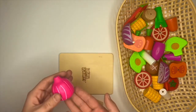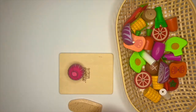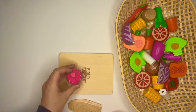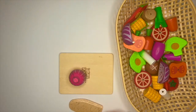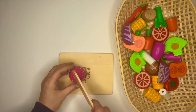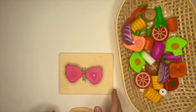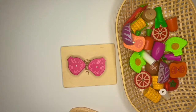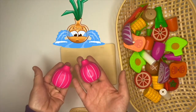This one makes us cry a lot when we cut it. But actually, it's a very good vegetable. It's good for our eyes. It helps prevent a cold. It's very good on soups. I just love it so much. We have 1 and 2 pieces of onion, red onion.